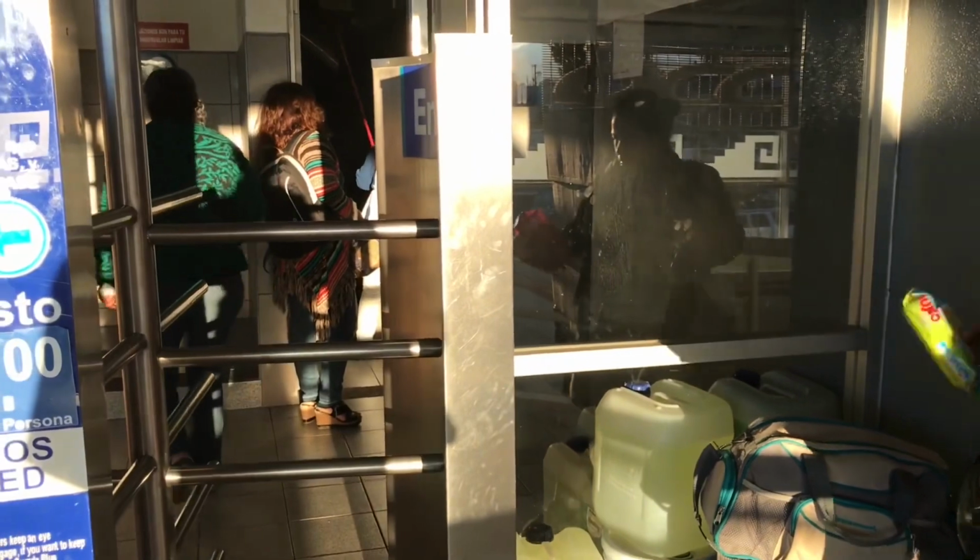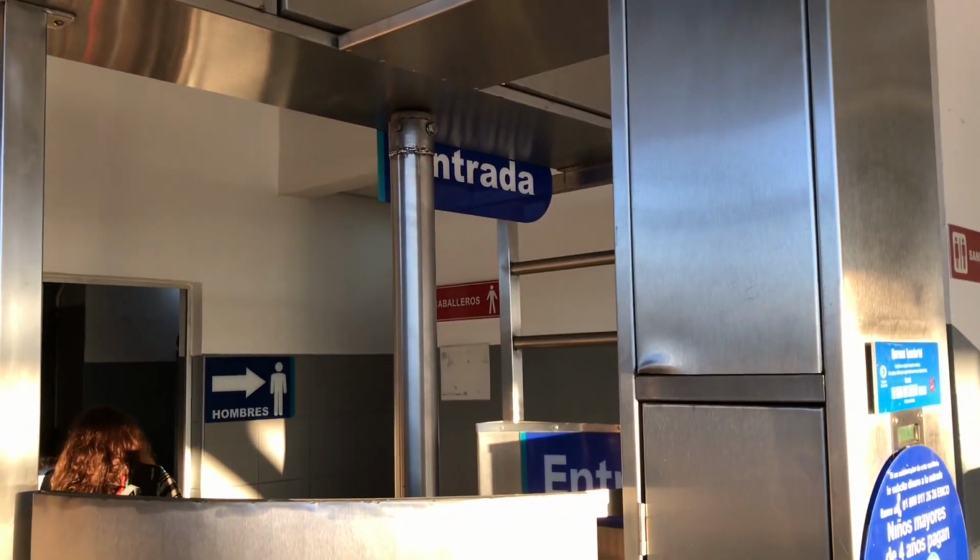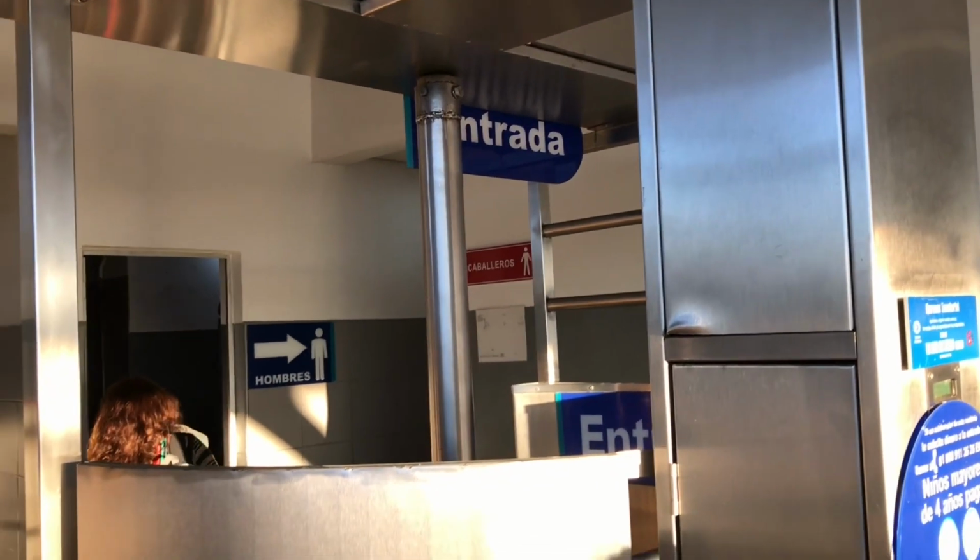All right. On the right, you see that's for the men. And on the left, it's for the women. Watch the door you go into. Okay? Hombres y mujeres.